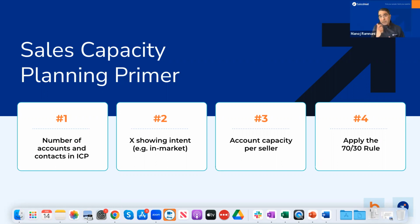And from there, the third bucket in the planning process is all about your sales process and your deal dynamics, right? What's your ACV? How long does it take to close the deal, right? What is your conversion ratio from the lead to close? What's your conversion ratio from lead to the qualified numbers? So once you have those numbers, we in our company at SalesIntel, we apply the 70-30 rule.